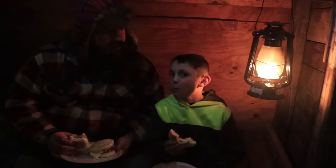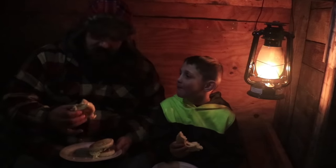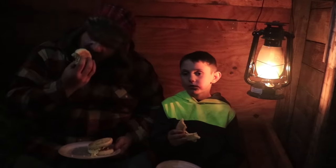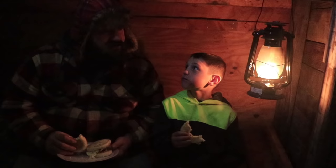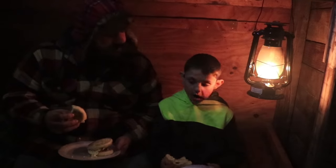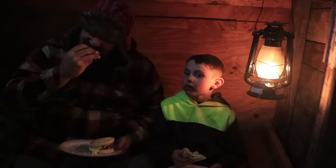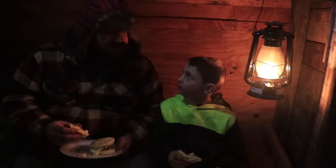This is my favorite part about being in a cabin. Well, eating, just hanging out, you know. Get away from the TV and all the crap that goes on in the world out here. That's why. We're just two dudes chilling, eating an egg and bacon sandwich. You'll understand when you get older.